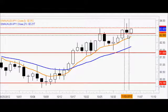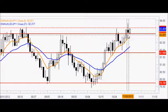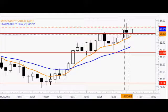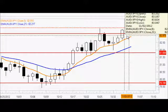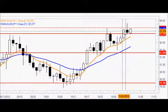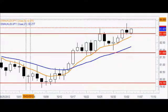But if that breaks down below here, I'm willing to. It made a new high, and this could very well continue up. I don't know, but that's still my signal to go short this pair. I'm going to see what happens tomorrow. Maybe put an entry order in right above the break of the nose of that candle around 83.04, or actually I'll probably make that 83 even or very close to that to go short Aussie yen. I'm going to see how that looks though. Check my trading rules to make sure I'm going to take that.